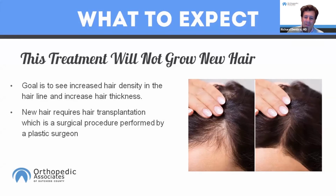You could see that I have a very similar hairline there, where we see those thin, wispy hairs coming in, and then after the PRP injection, we want to see them coming in nice, thicker and fuller. So the hairline will maintain where it is, but it won't improve. It won't go back to growing new hair in that region. So again, the goal is to see an increased density of hair in the hairline and increased thickness of the hair.